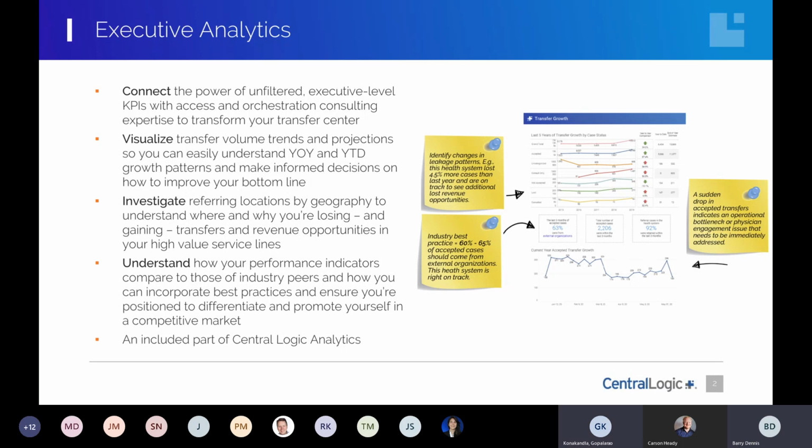You also need to understand very thoroughly what patients you are getting, whether that's by referring providers, referring locations, or maybe a geographic area defined by specific zip codes that you've targeted as your primary service area and a secondary service area. And then not only what are you getting, but what are you missing? The transfer center data, when collected appropriately and logged, can definitely give you visibility into that and allow you to have some understanding on how to mitigate those opportunities that you may discover.